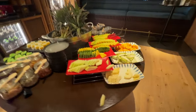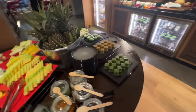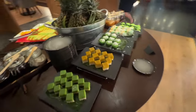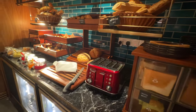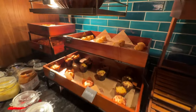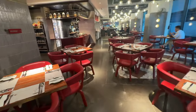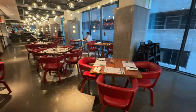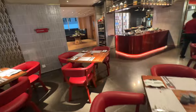Fruits are not fresh as you see, and the melon is not even ripe. The dessert is okay, but who will want sweeties as starters for breakfast? Bread and pastries are okay with lots of jam choices to choose from. Seatings are nicely arranged, but the space is not big, so one may have to queue if there are many people here.